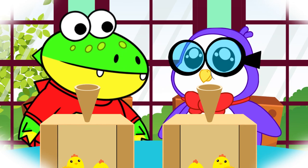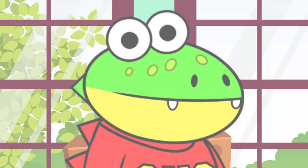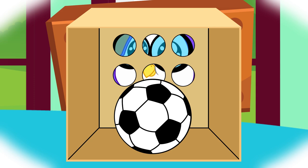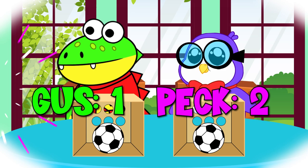We put our ears next to the cone shape and we could hear that it was baby chicks inside chirping away. Gus got the answer right and tied up the game at 1 point each. For round three, we had to use our sense of sight and peek inside the box. We saw something that was white and black, which turned out to be a soccer ball. Peck guessed that one right and was back in the lead.